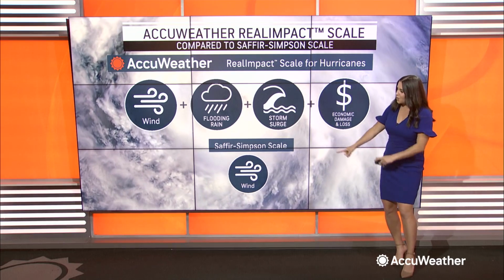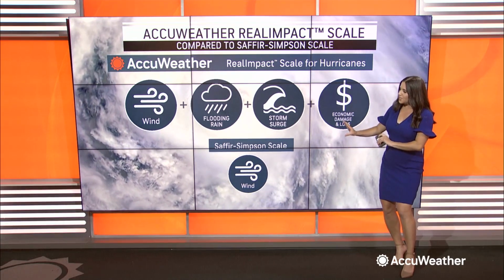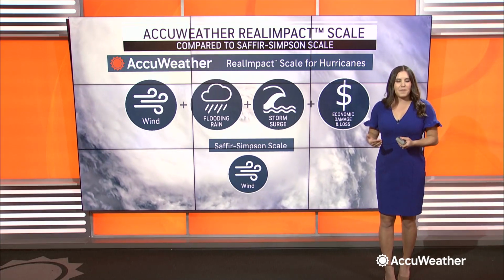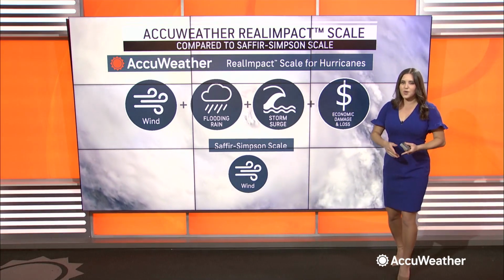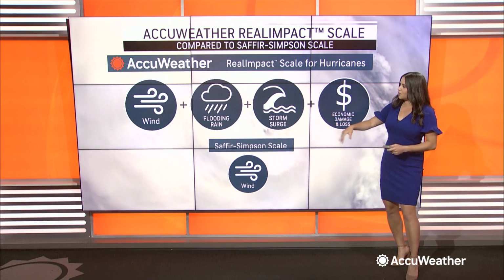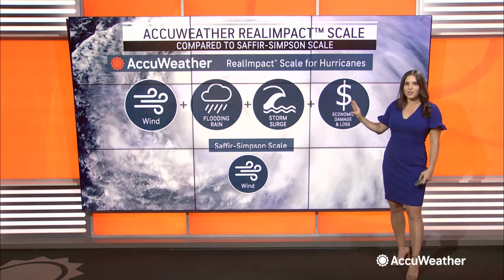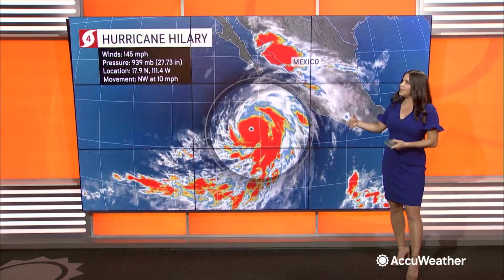Well, we have to first go back to the Saffir-Simpson scale, the traditional hurricane scale, which just takes into account the wind. But tropical systems are about so much more than just wind. You can have flooding, rainfall, storm surge, and economic damage and loss. And those are the factors that we really look at when we examine a storm like Hilary.